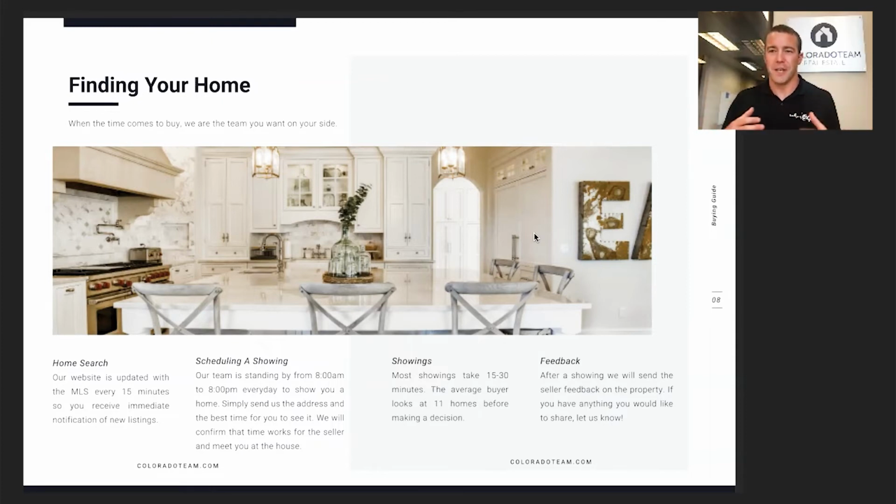So all these websites are connected to the MLS. If you want to find the best place to look for a house, it's going to be the MLS. So for Denver, that's recolorado.com, and for Colorado Springs, that's ppar.com. Those websites are updated instantly, and just as they refresh, as they sync, new homes come out for sale.